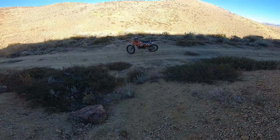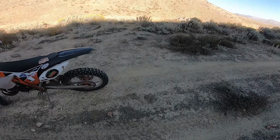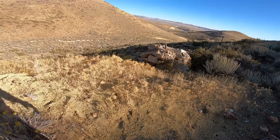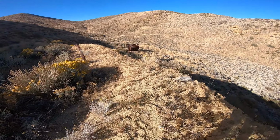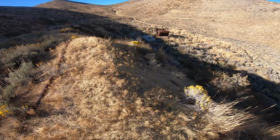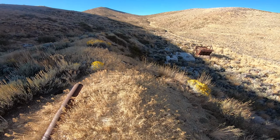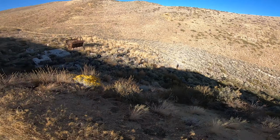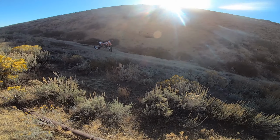Yeah, they had ore running out here. See some of the old concrete footings there. The tumbler mill stuff is still there. Some big beams here. All the footings for the mill still there. Pretty interesting stuff. It's too bad that's caved in like that.